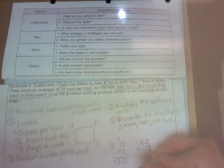Perfect. Next, in my notebook, it says put S on the bottom right for solve and follow the 2 steps. So put S on the bottom right and solve for the next 2 steps. 1, follow your plan. So my plan was to multiply the different units. I'll start with 15 times 8. 8 times 5, 40. 8 times 1, 8. 8 plus 4, 12. Then I'm going to take 120 and I'm going to multiply it by 7.